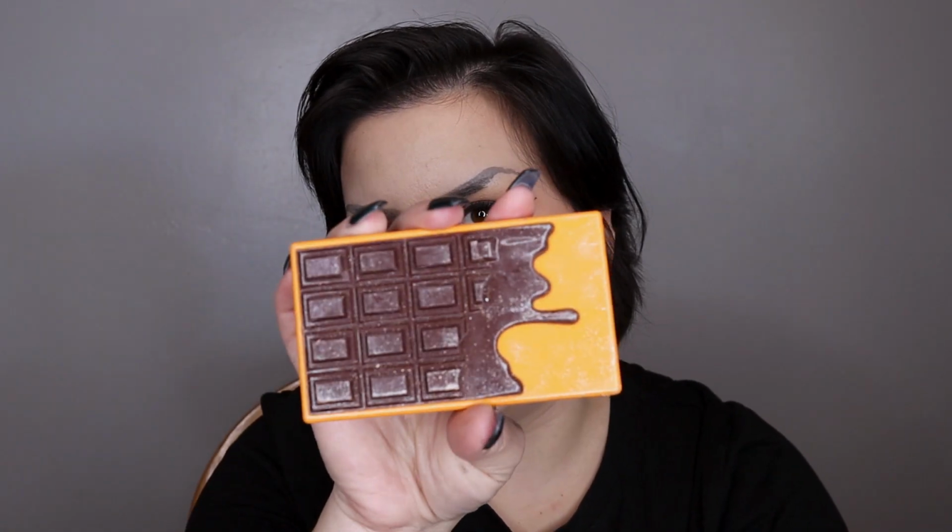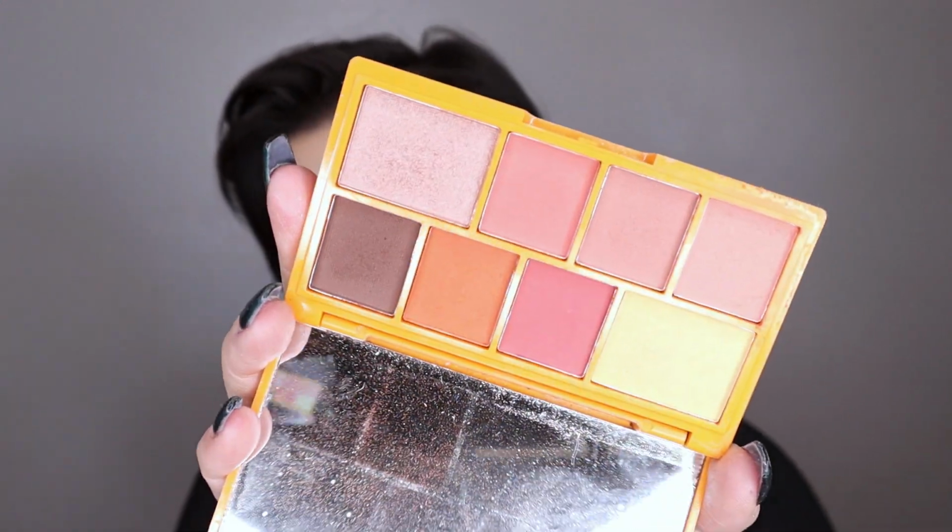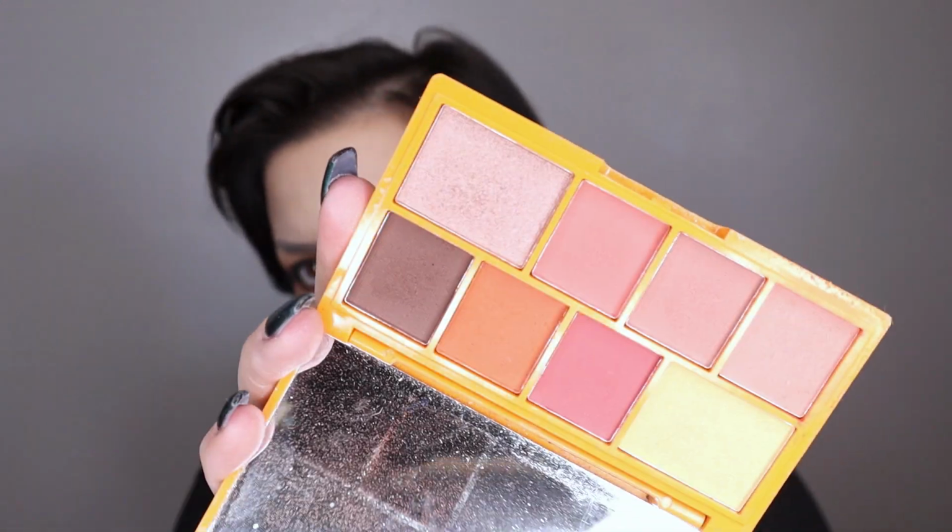I also have a mini chocolate bar. It's called the Orange Chocolate from I Heart Revolution. I thought I would love this palette, and it's mediocre. Some of the colors are pretty, but I definitely need to work my way through that one.